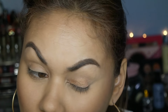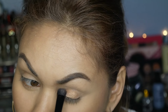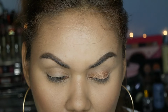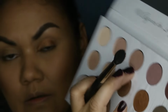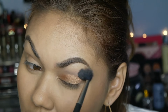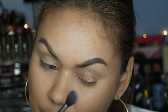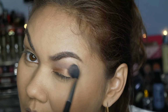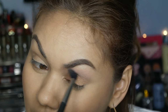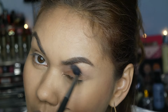Grabbing that BH Cosmetics palette by Carli, I grabbed that penny color and I applied that to my lid as my eyelid color. For the second shade, I grabbed that third color on the palette, which is one of the first transition colors that you can use. And like I said, I was going to use it as a transition color. And I am building up the color here on my crease. And I'm just doing that windshield wiping motion back and forth type of technique.